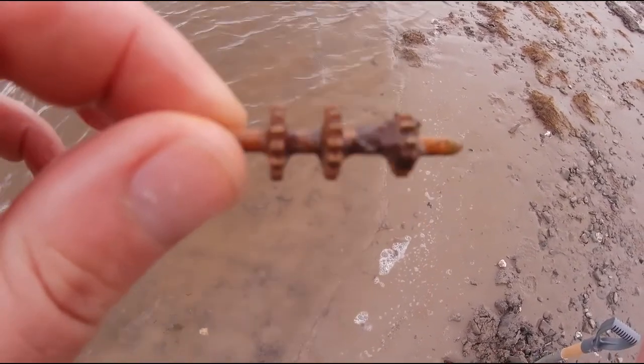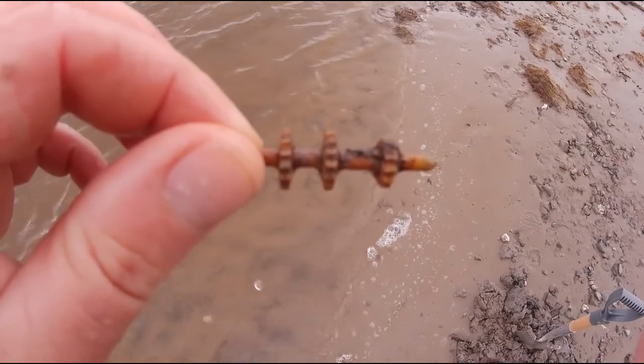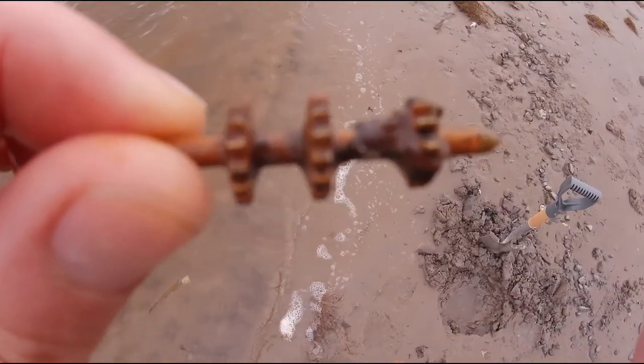Could that be out of a clock? Some sort of mechanism, isn't it? What a lovely little find. Where's it come from? How on earth has that got 8 inches down?